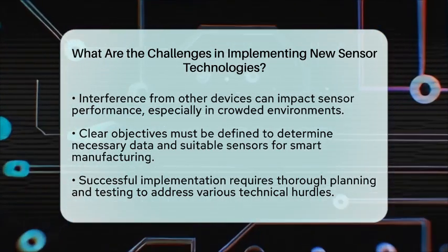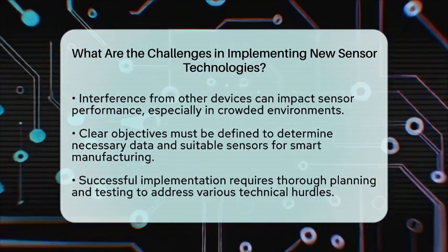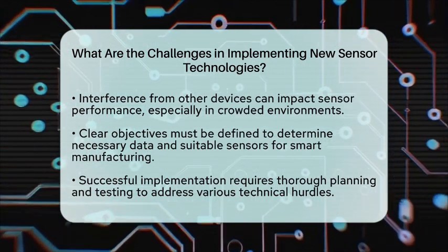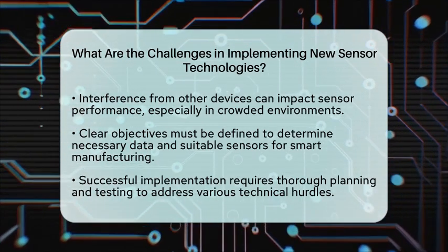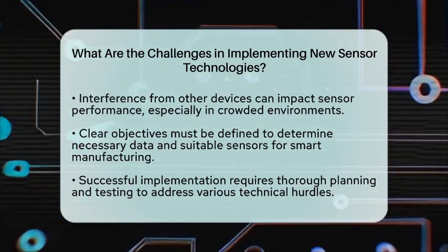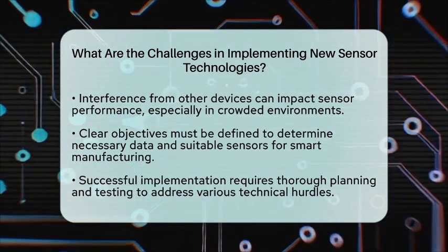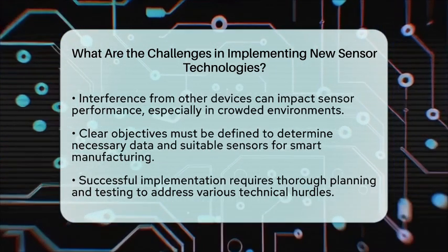In summary, implementing new sensor technologies in electrical engineering involves navigating various challenges, including cost, compatibility, performance, and reliability. Each project presents unique technical hurdles, from hardware design to software integration and real-world operation. Addressing these challenges requires careful planning and testing to ensure successful implementation.